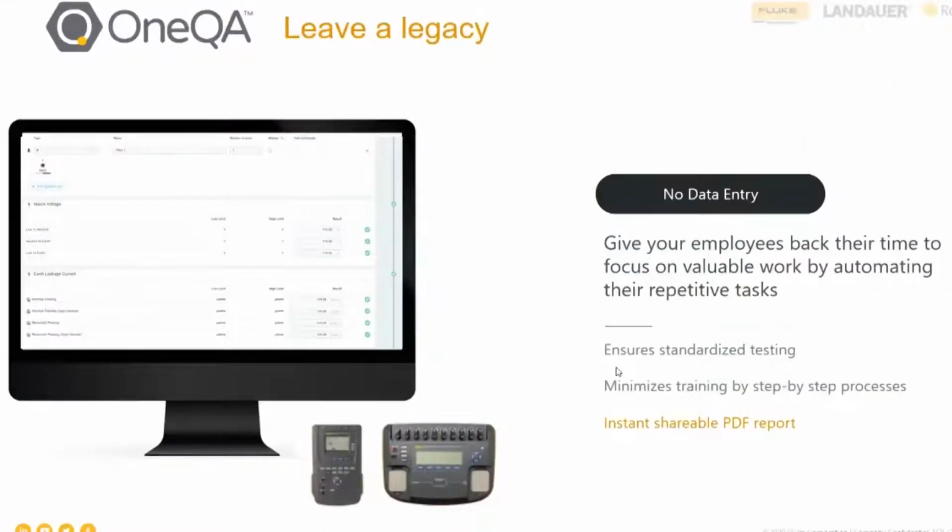So first of all, no data entry, right? So we are helping you eliminate the repetitive tasks and ensure standardized testing with step-by-step processes. And at the end of every test, there's an instant shareable PDF report that you can send to your asset management software, or just save in your local C drive.